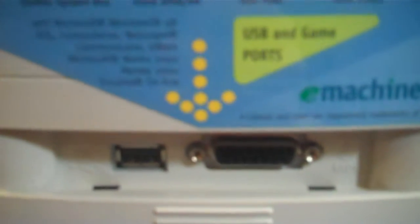If you flip down this, there are USB and game ports. On the motherboard itself, on the back, it only has one USB port. And right over there is a game port. Basically, they've taken two things from the motherboard and just located them on the front. Kind of interesting.